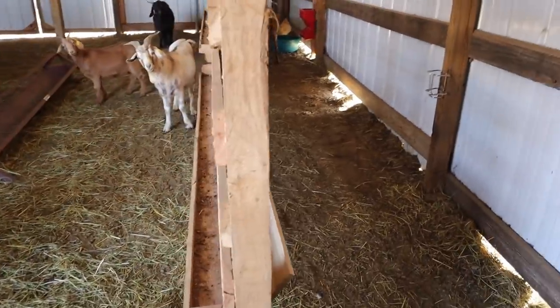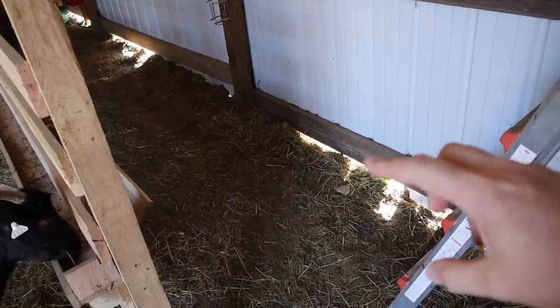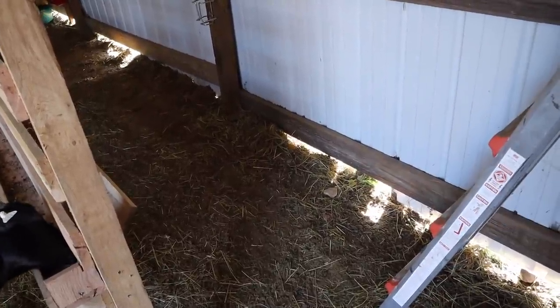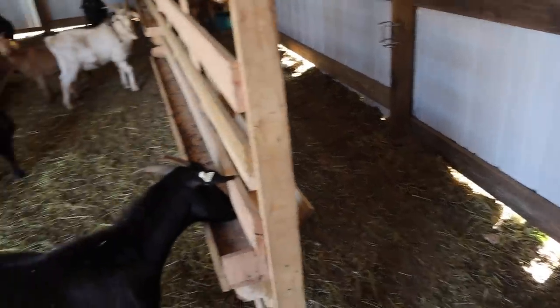So what I'm going to be doing today is I'm going to try to build a gate first. And then from there, I will try to build the triangle for the jump gate. I'm not really certain how big I need to go or how high off the ground it needs to be. So stay tuned for today's video and let's see what we can get done on this jump gate. And then as soon as we're done, we're going to see if it works.